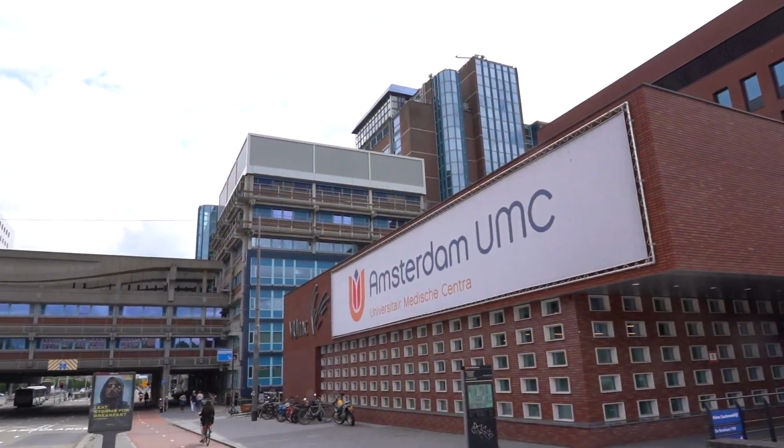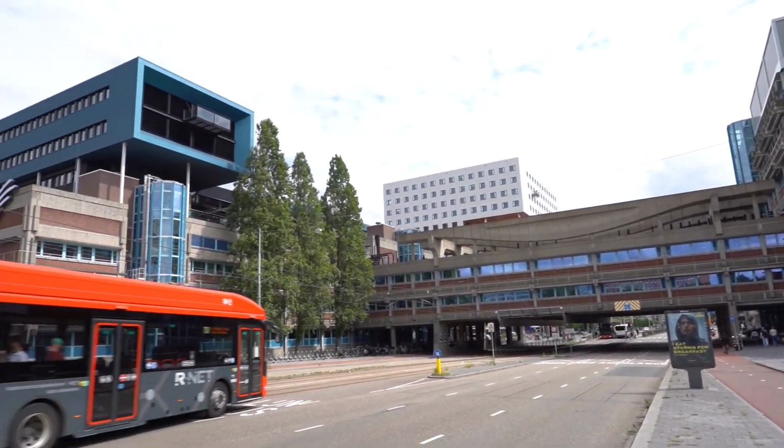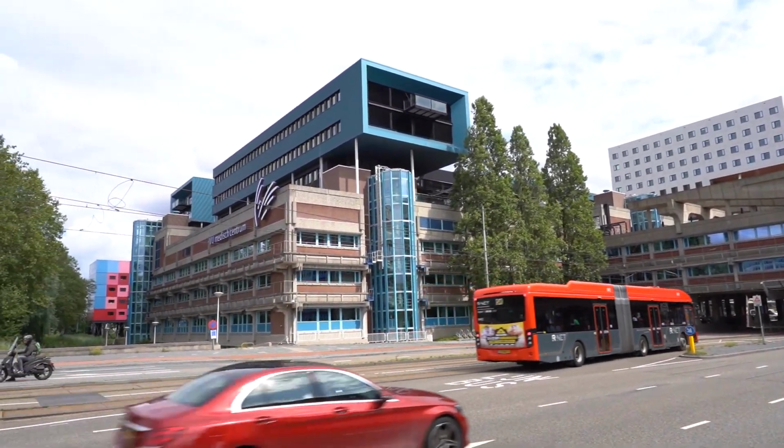Our visit to Amsterdam has shown us that behavioral factors are becoming more relevant for hand hygiene and will continue to be a point of discussion within the infection prevention sector.